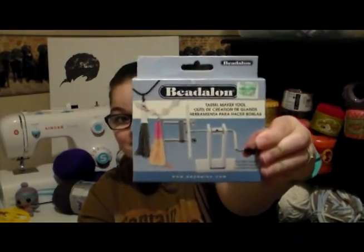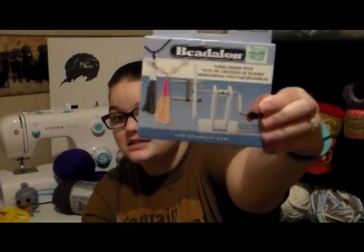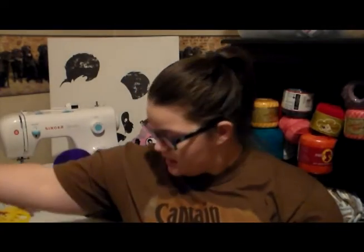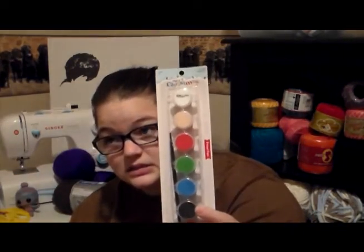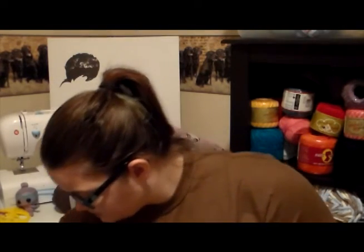And I got a tassel maker. Yeah, I didn't even know these existed until I pulled it out of the box. I got some water paint. Yeah, watercolor paint. Sorry, things falling off the table. My stack's getting too high.